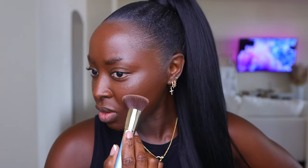Ooh, I need to shave. Do you see this hair? Oh no, baby. I mean, it's not the end of the world, but I like for it to be off. I need to shave my face again.